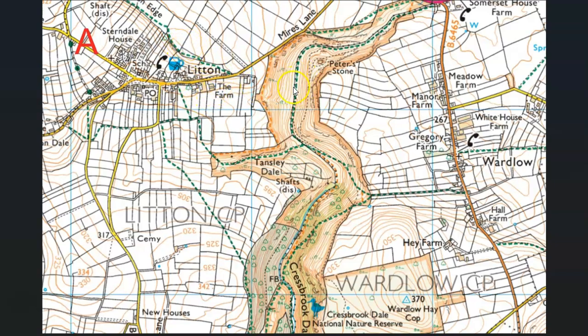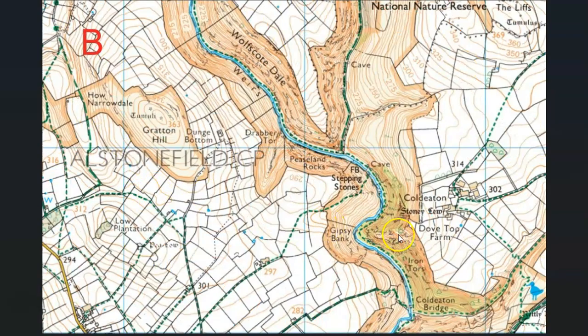What we haven't got though is any water in this valley. The map shows that the water starts there, and it looked like we were looking on quite an extensive stream, so that might be something to think about. But the shape of it fits. Let's have a look at B.